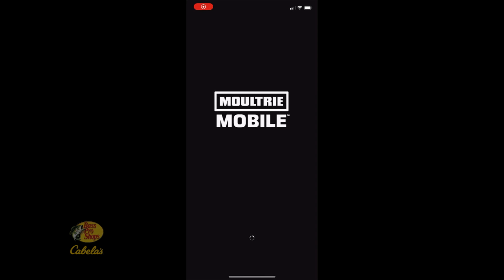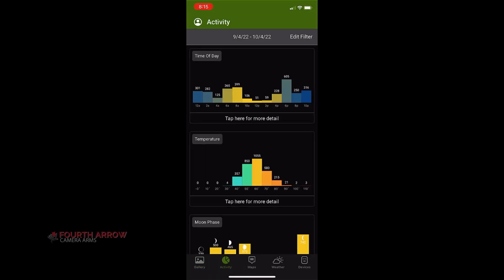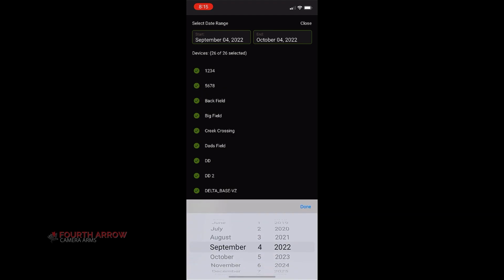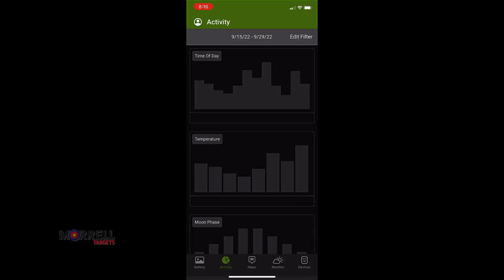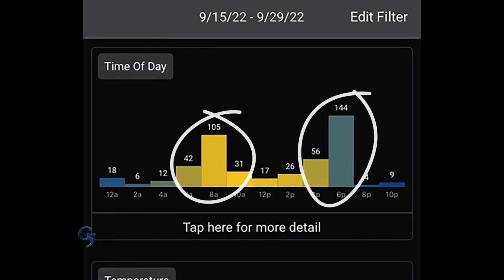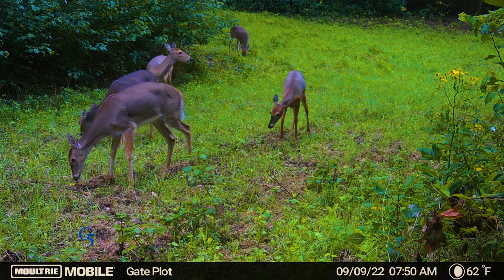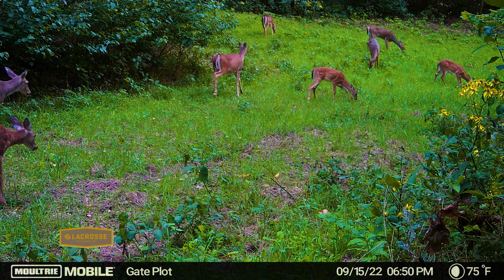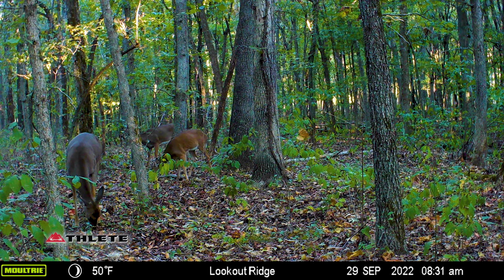But when we got down to the nitty gritty and Danny dove into the Moultrie Mobile app and he started filtering the past 2 weeks, those first 2 weeks of hunting season, and then looked at just deer movement, there were two huge spikes, morning and afternoon. And in between, there was still a lot of deer movement. Deer were moving a majority of the time in this small area where Danny was hunting during daylight.